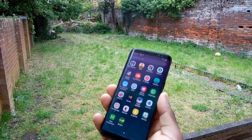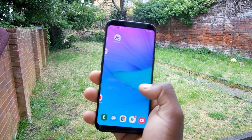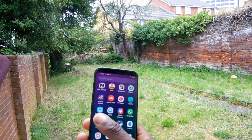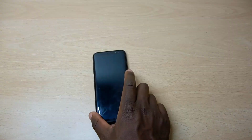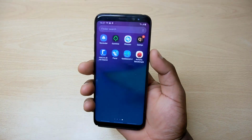So this phone is now 2 years old. Now in 2019, there's a lot of new phones, flagship phones, even cheap phones that are really good. So is it worth getting an old flagship, or is it worth getting a new cheap phone? Let's find out. Now, the Galaxy S8 is now my new favorite daily driver.